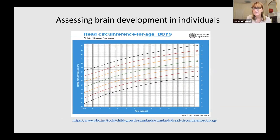So how can we do that? How can we look at brain development on an individual basis? Well, I'm sure this graph is something that you're all familiar with. It's a head circumference chart for boys. And we're used to looking at Z-scores and centiles for both weight during growth and for head circumference. Well, if we think of this concept, we can actually apply a similar concept to neuroimaging parameters.